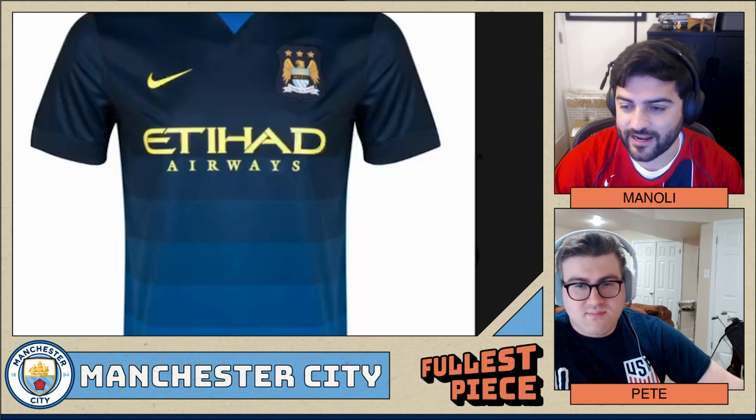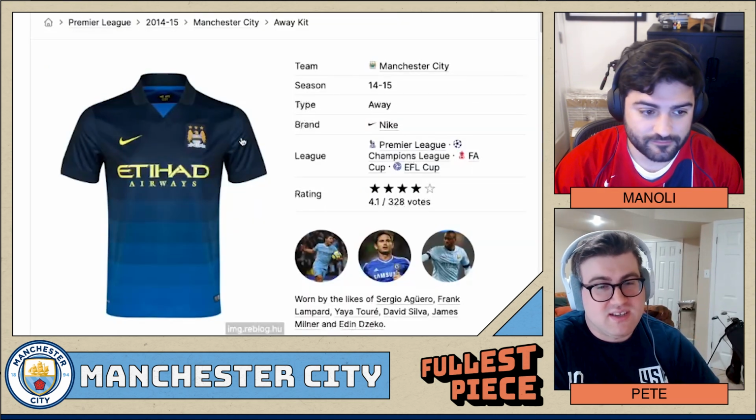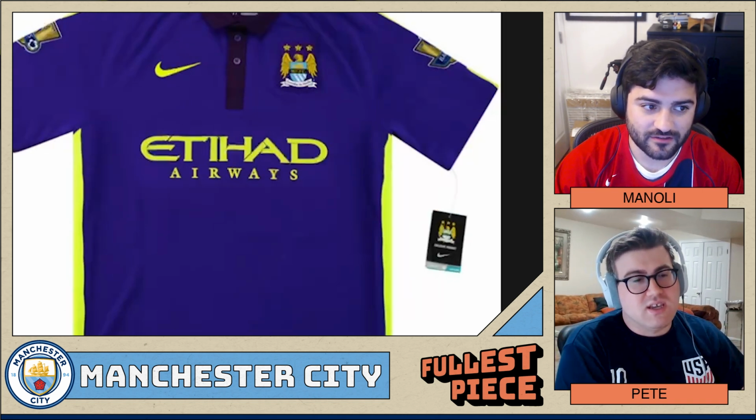This is a bad gradient. I don't like the bar. I don't like anything. It's not the worst gradient we've seen, but not as bad as it. This is dreadful. This is awful for 20 reasons. So I want to say what happened here.